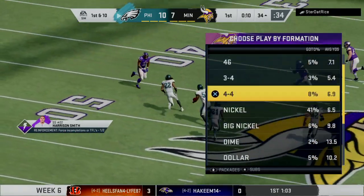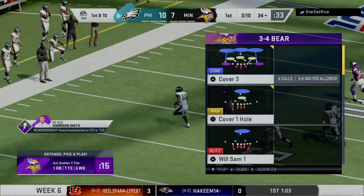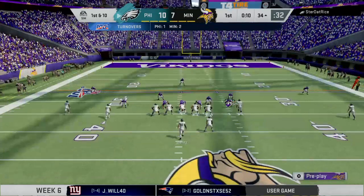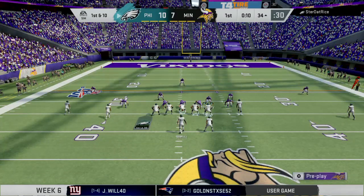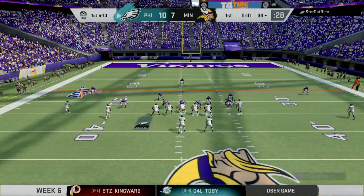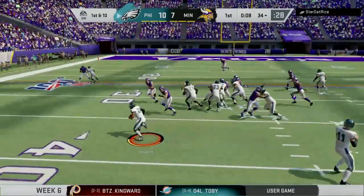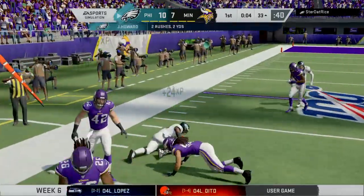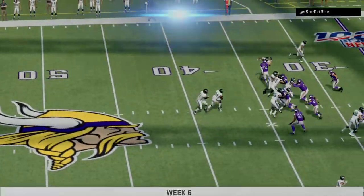At the 34-yard line. From the 34 now, here's first and 10. Out of the gun, this is Howard. Eric Kendricks in on the tackle.